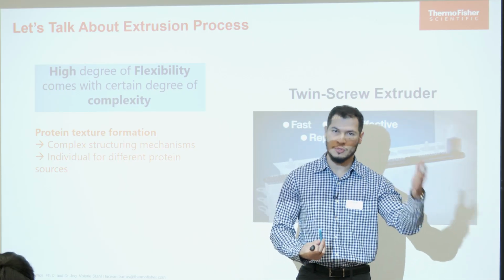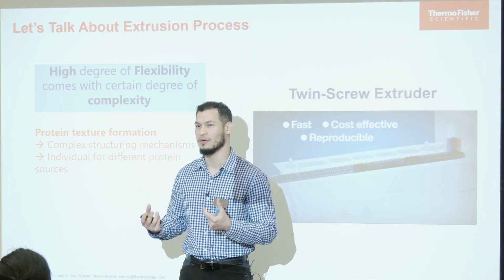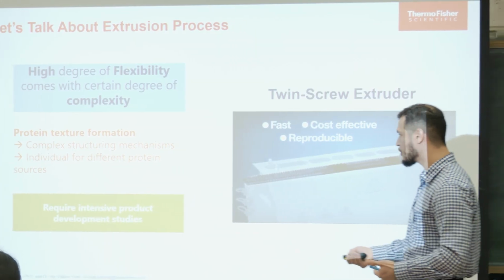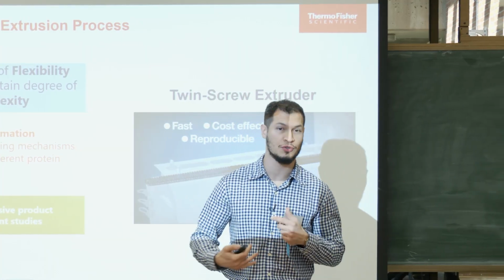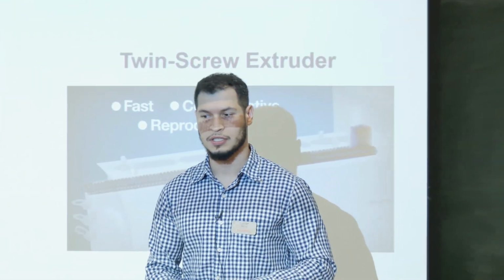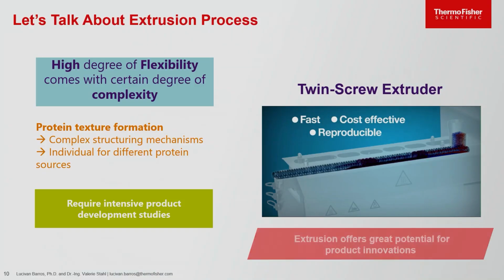So the way you process a pea protein cultivated here, and another one cultivated in, I don't know, Brazil, the processability of these two proteins is going to be different, even though they are the same protein. So that's very interesting. Which means that we still require intensive product development and intensive research. That's why having a small extruder is very important, because we can use one to two pounds and change a lot of variables, and we get a lot of information from this, since we don't have a lot of material available to do research. Even so, extrusion still offers great potential for product innovation.